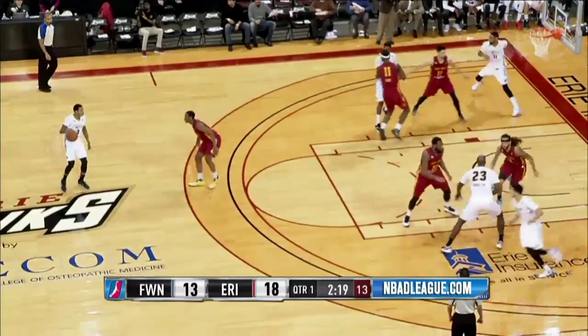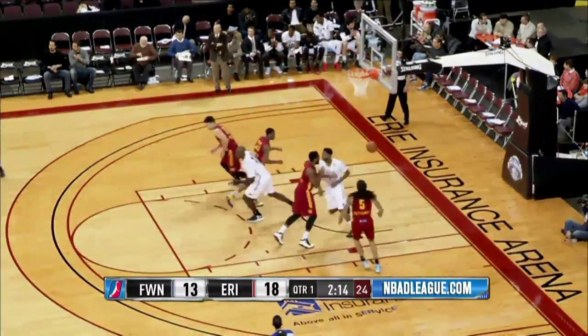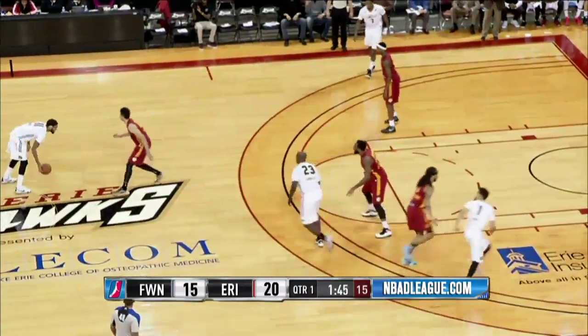Against Thames, and he loops all the way back up top between the circles. Sends it left side. Marble, 18-footer, hits. Right over C.J. Fair. Marble gets his first bucket of the night. Here's Harvey up top. Sends it to Marble as he's run into by Hicks.